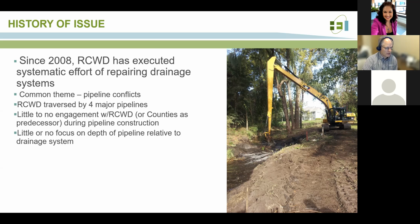So Rice Creek is traversed by 4 major pipelines. I think most of them are petroleum pipelines, although one of them is a high pressure gas line, Northern Natural Gas. There has been little to no engagement at the Rice Creek Watershed District over the years as these pipelines have been constructed. In the past, prior to 1973, the counties were the managers of the drainage systems, and some of these pipelines were constructed even before 1973. But we don't have any record of the county having any discussions with these pipeline companies.